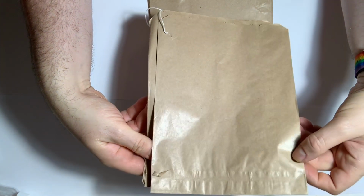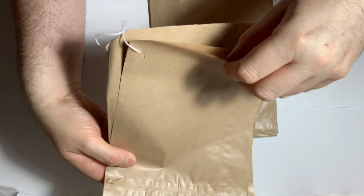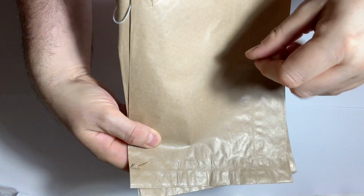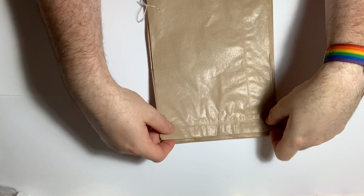These are great for journaling. They're quite thin but very sturdy, and they're shiny on one side and matte on the other, and they're nice and crinkly. They've got that lovely crinkly sound. Very fond childhood memories.